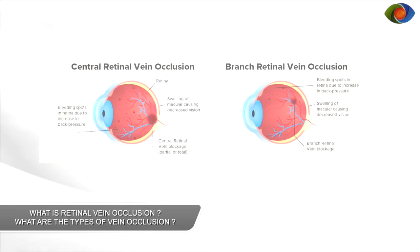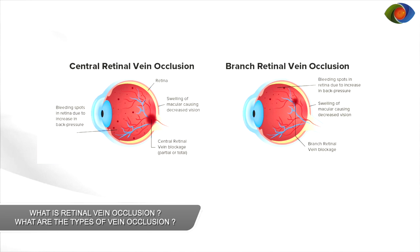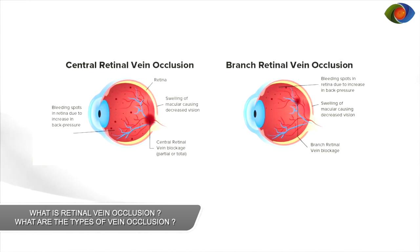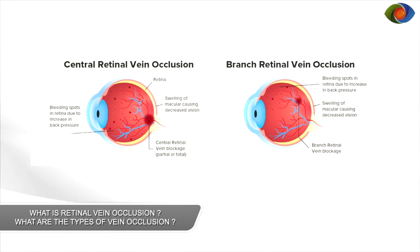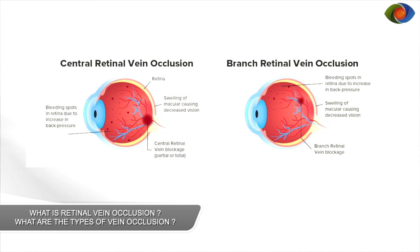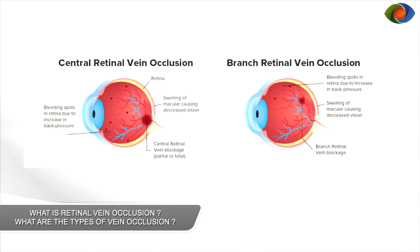Retinal vein occlusion means that one of the major blood vessels that draw blood away from the retina gets blocked. Now you can have two types of vein occlusions. When the major blood vessel is blocked, it is called central retinal vein occlusion. When a smaller branch gets blocked, then it is called a branch retinal vein occlusion.